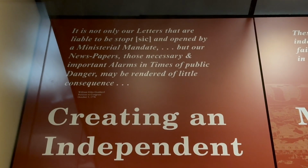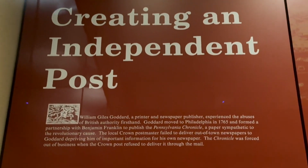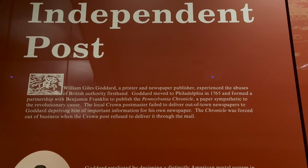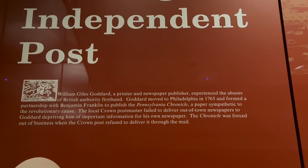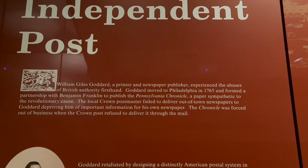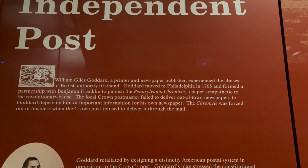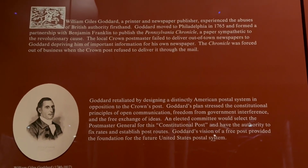Here we go, creating an independent post. William Giles Goddard, a printer and newspaper publisher, experienced the abuses of British authority firsthand. Goddard moved to Philadelphia in 1765 and formed a partnership with Benjamin Franklin to publish the Pennsylvania Chronicle, a paper sympathetic to the revolutionary cause. The local Crown postmaster failed to deliver out-of-town newspapers to Goddard, depriving him of important information for his own newspaper. The Chronicle was forced out of business when the Crown Post refused to deliver through the mail.